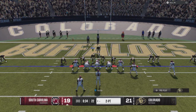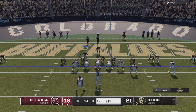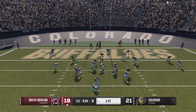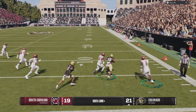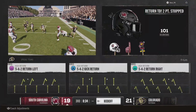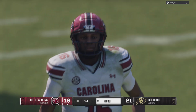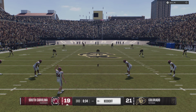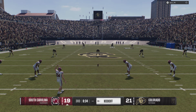And this is why kickoff returns are so exciting. There's so much space between you and the other team flying down the field. The only time you're going to be provided that much space. Picked off. The 2-point attempt is no good. They're lining up for the kickoff, and let's see if this return team can answer with a score of its own.